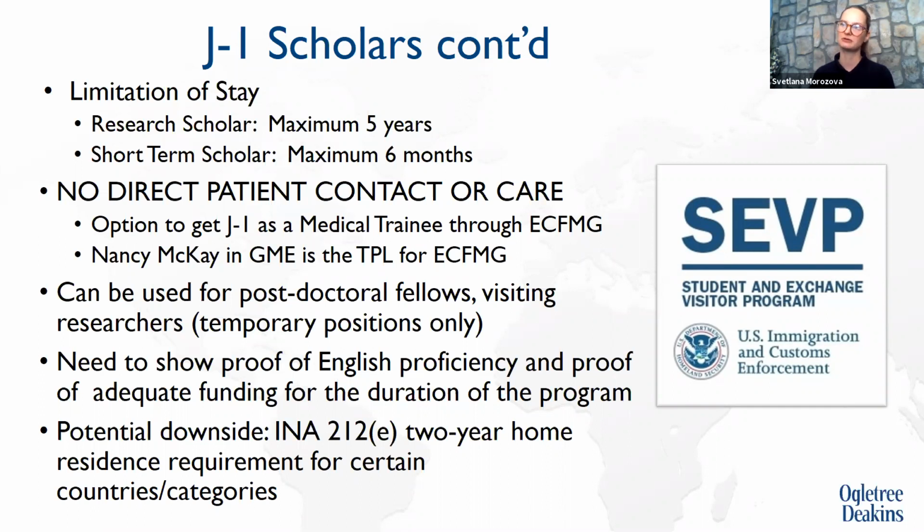The one potential downside of the J1 program that I would like to mention is the 212E home residence requirement. This requirement comes up when the scholar gets funding through the government, the US government or a foreign government, or if their skill is on the skill list for a specific country. There are ways to apply for a waiver of the 212E home residence requirement. There is also a way for the scholar to go to their home country and spend 2 years outside of the US to fulfill this requirement. So it's not something that cannot be taken care of in a different way.